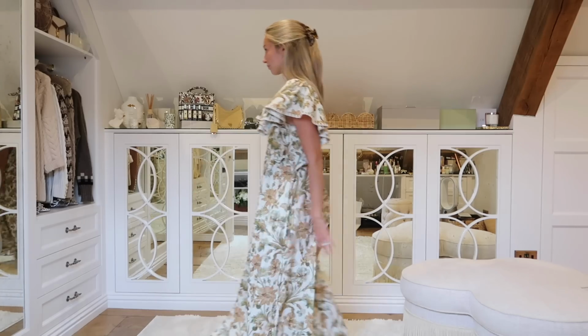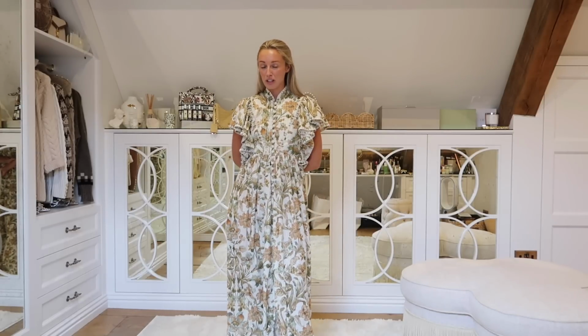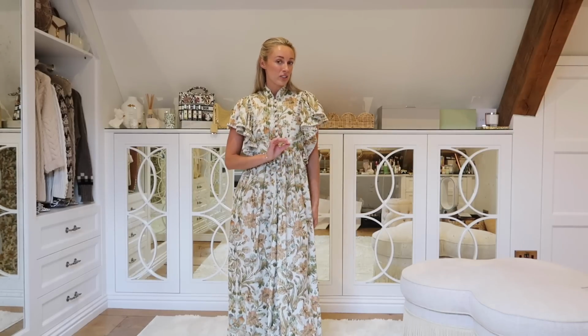I think of all the Zimmermans, this one is my favourite, and I'd probably style it with a nice leather belt. It's very billowy, very beautiful. It is absolutely gorgeous, and I'm sure I will have some really lovely work events in early autumn that I want to wear a nice dress to, but want to give a nod to autumnal colourways.